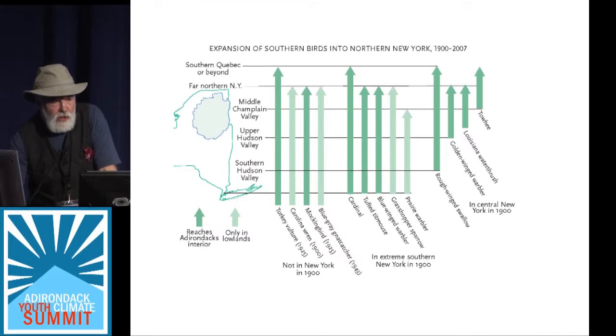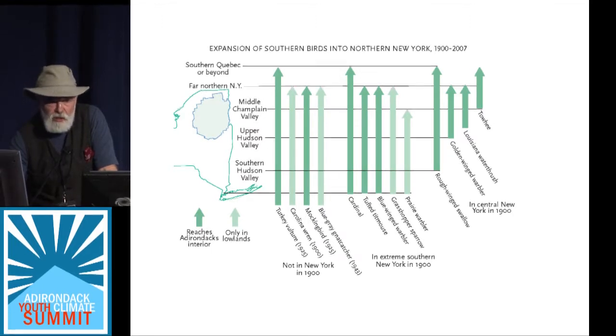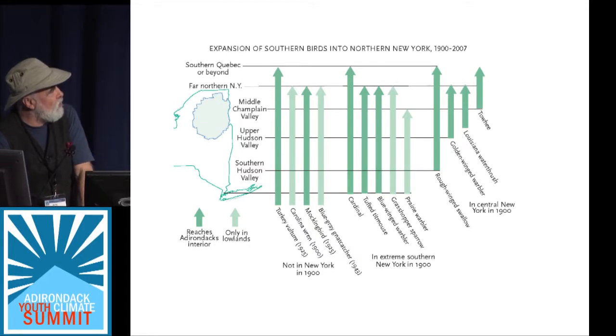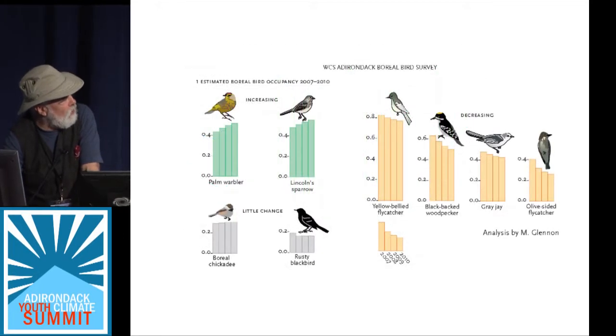What's happening as a result of this is that we are seeing biological change, but we're not seeing very much. It may be because we're not looking hard enough. It's very hard to get biologists out in the field, to keep them fed, to keep them working. There's an awful lot of stuff we should be looking at that we're not. But nonetheless, over the last century, these are northern range expansions of birds. We've been seeing all kinds of northern movement in birds, and so those are southern birds coming north. Have we been losing the northern birds?